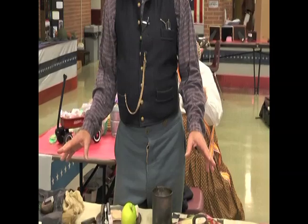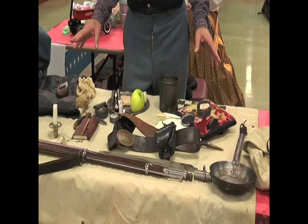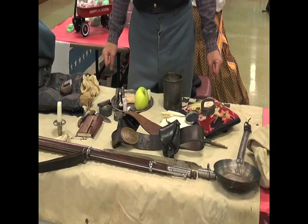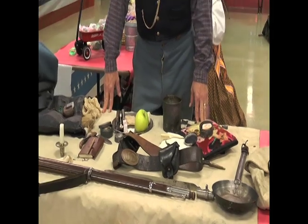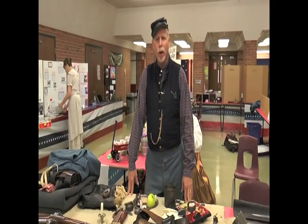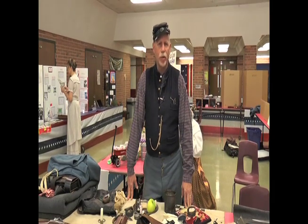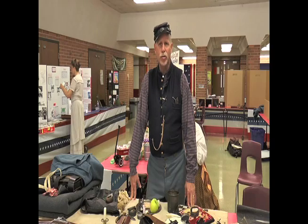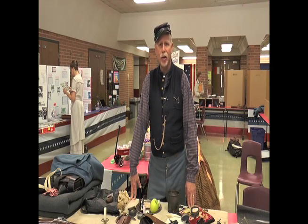Most of what you'll see here is a display of equipment that is pared down for a soldier that would be on campaign or during the active season where the soldiers would be fighting. So it was necessary to keep weight to a minimum. All things considered, the equipment here, probably total weight would be about 40 pounds. You'll notice the uniforms both north and south are typically of a wool construction, so therefore you'll find that it was necessary for the soldiers to try and keep the weight that they carried along with them to a minimum.